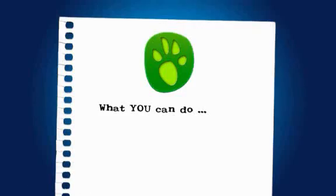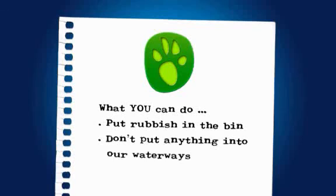Children can help stop dolphins becoming extinct by picking up their rubbish, making sure they don't let anything get into the waterways, and talking about dolphin conservation with their families and friends.